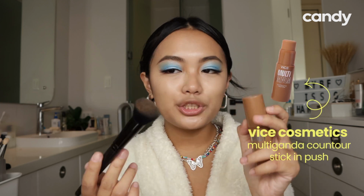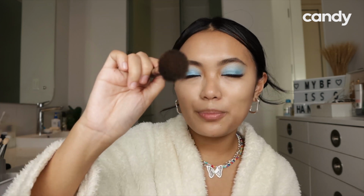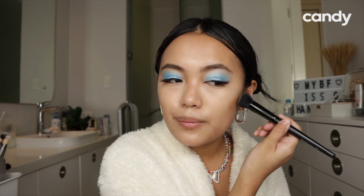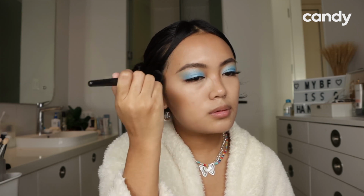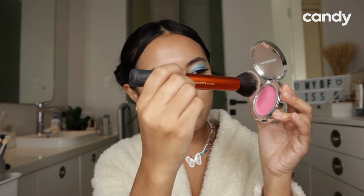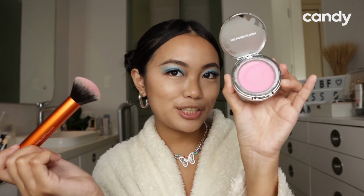Vice Cosmetics Multi-Ganda Stick in the shade Push. I already put it on my brush. Now we're gonna lightly contour. Papunta pa lang tayo sa exciting part. I'm using the Isian Company Cream Blush. This is in the shade Milkshake.